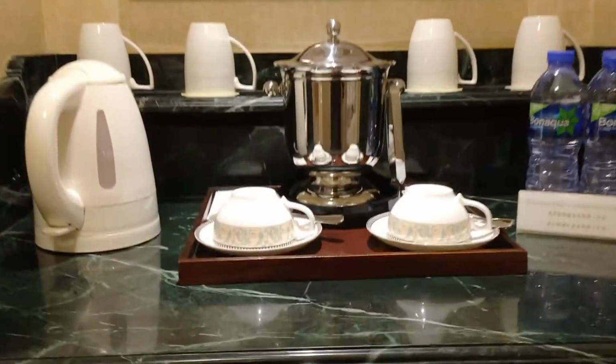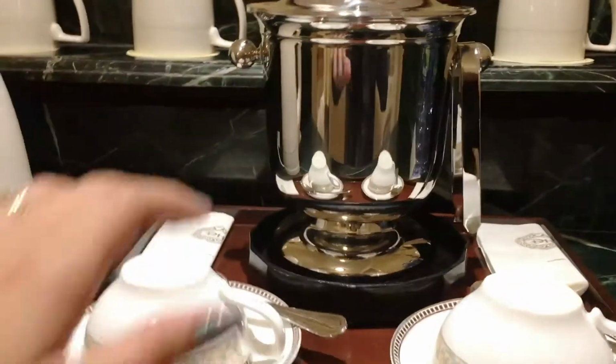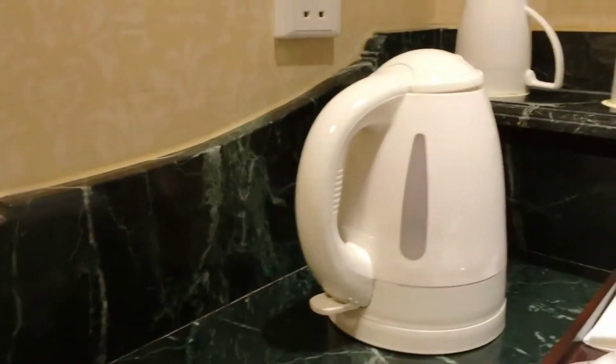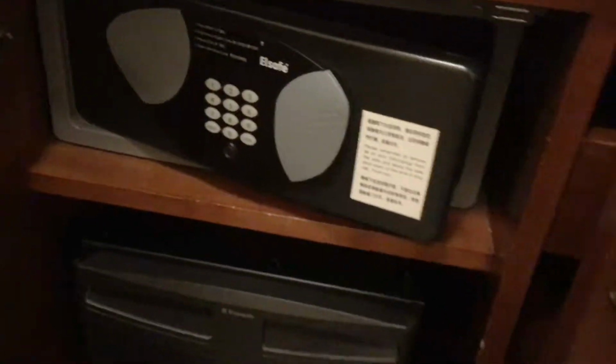So, extra pillows up there. Then we close it. And over here is a full-length mirror. On the left side is the minibar. We have cups, free water, bottled water. What is this? An ice thing. Some more teacups, kettle, plug. And over here is the fridge and the safe box.